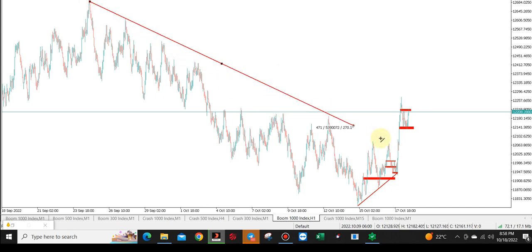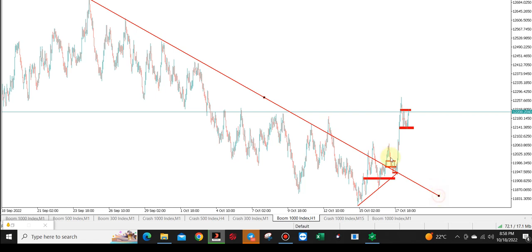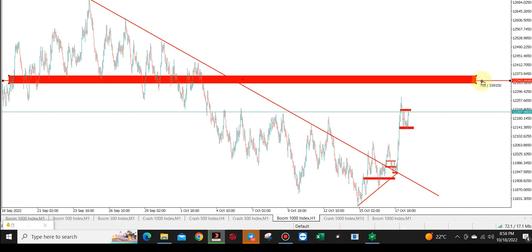Let's take this trend line. Let's draw that like that. Okay, it broke, it retested. So my next take profit level for Boom 1000 would be around this zone, which is a support zone that turned into resistance. As we can see, price rejected from the zone multiple times. It was support, then changed to resistance. So that would be my take profit over there.